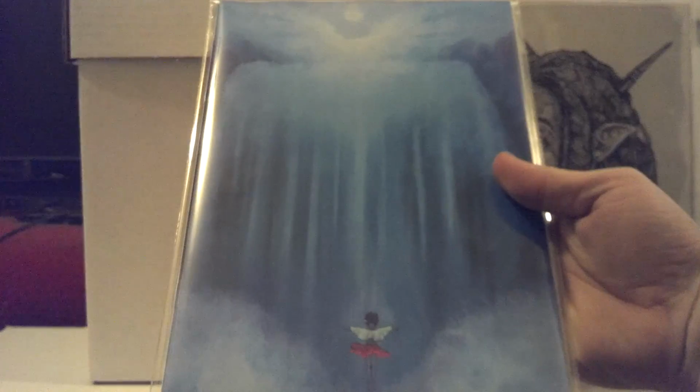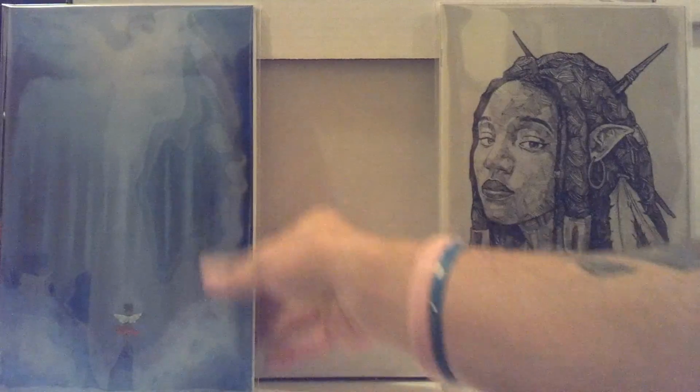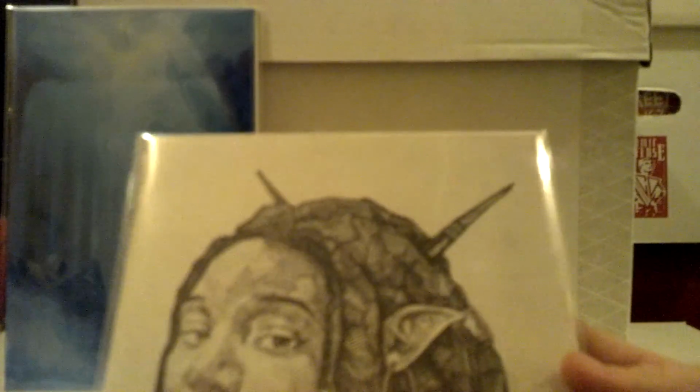These right here, again, we saw this last video. This is probably one of my favorites. Niobe #1. This is the Hawkness variant. Only 100 of these made. Gorgeous cover. And then this, I don't think I've shown this one. This is the Hawkness variant of #2. Again, only 100 made.